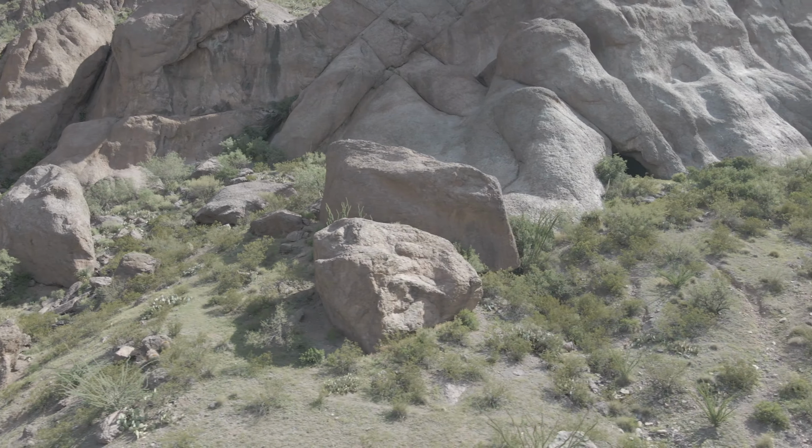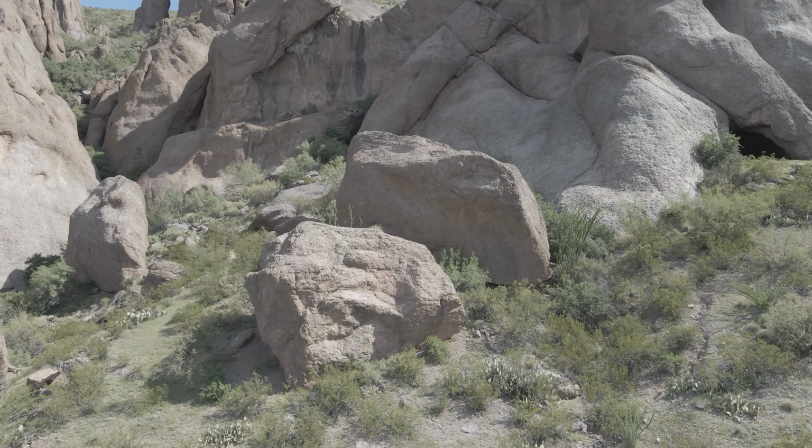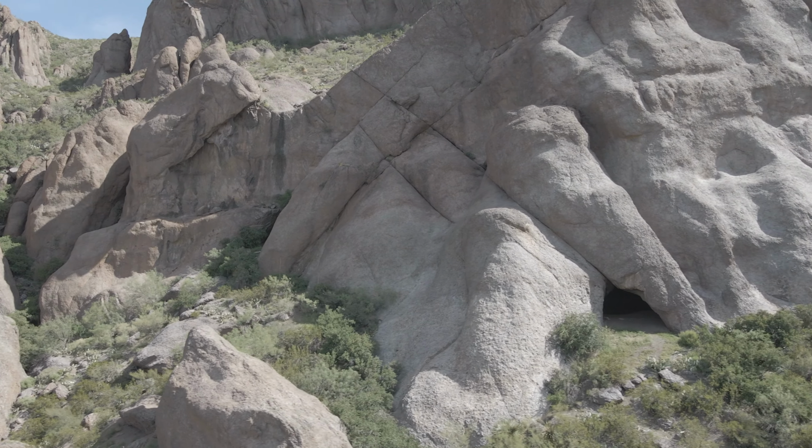The cave is on the east side of the mountain, so it's facing to the west. So you can catch some really awesome sunsets from this location.